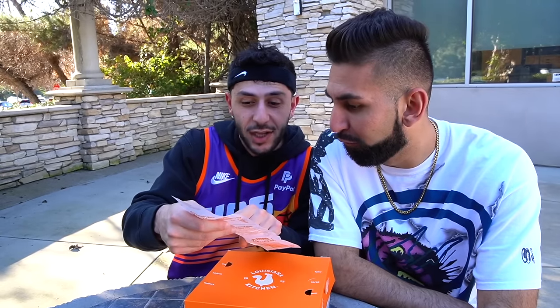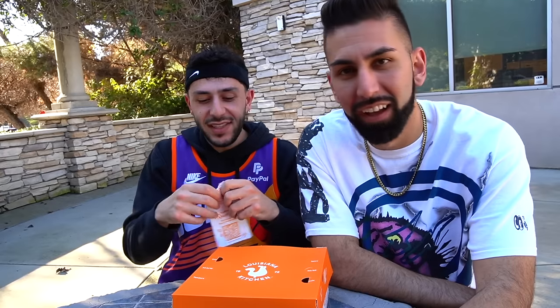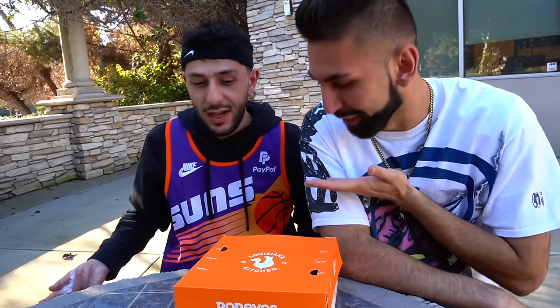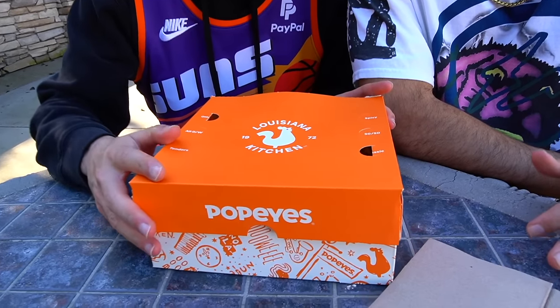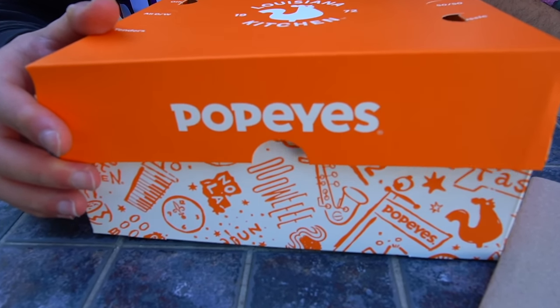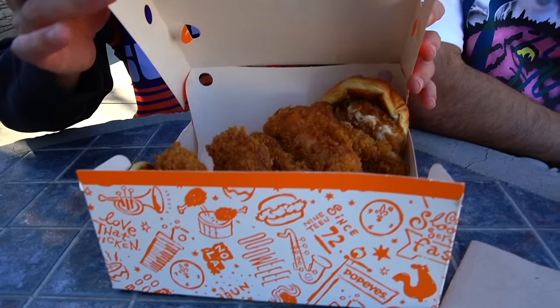Look at this. I wasn't exaggerating. $41.41. You literally see it on the receipt right now. $41 for, look, one chicken sandwich. $41 could feed a whole entire family of five. Dude, that's actually insane. So now let's see. I'm kind of nervous to even take a look at this. Dude, drum roll please. Can you get a close up of the box? Let's see what a $41 sandwich from Popeyes looks like.